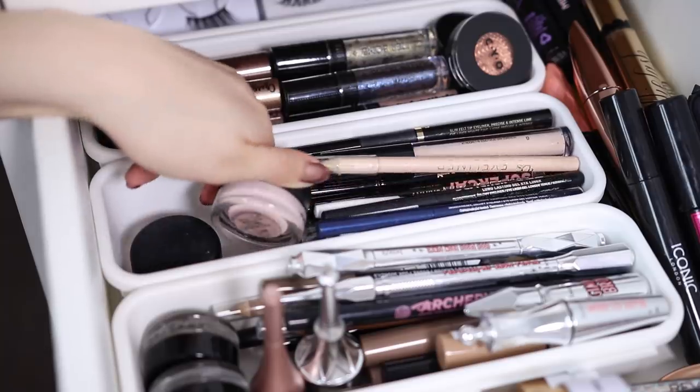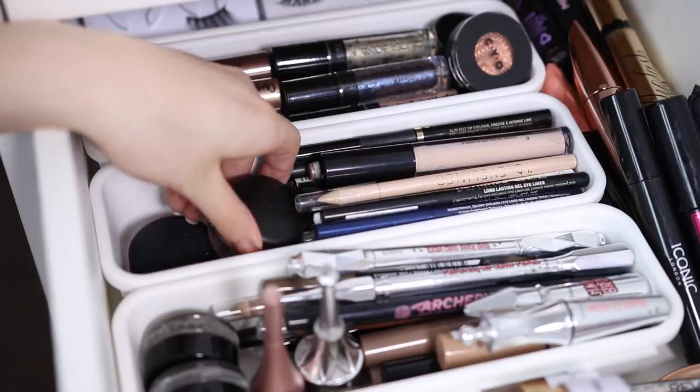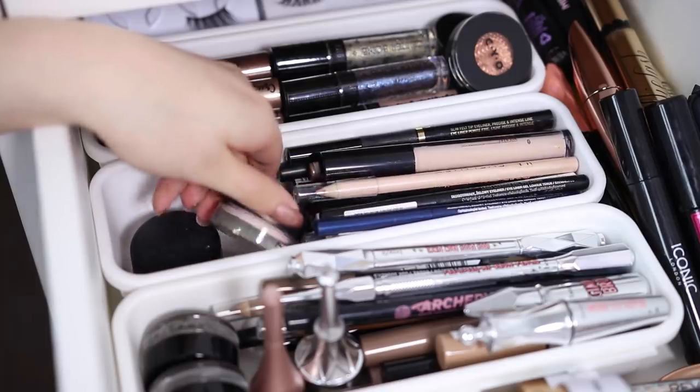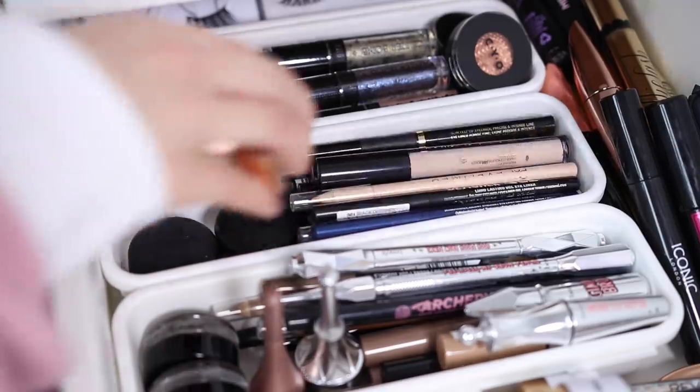And then I've got the other one in the shade Let's Skate, which I'm supposed to have binned again. That was in my expired makeup video, but I haven't binned it. This one's like a shimmery one, so I don't really know what its purpose is, but let me just pop these back in here.